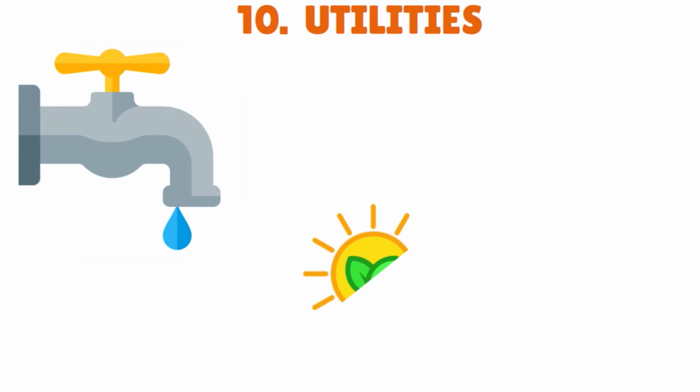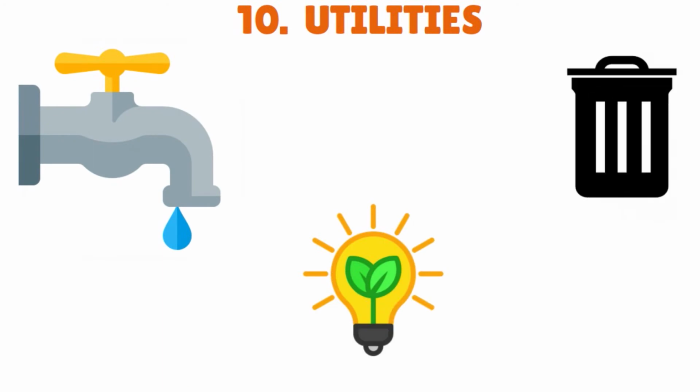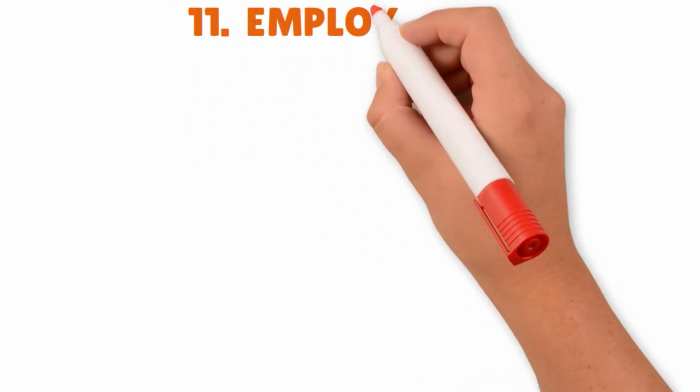Number 10, utilities. So any utilities that you use for your business are fully deductible. Here, I'm talking about everything from water, electricity, trash, and telephone bills. Now, let me give you a caveat here, though. If you have a home office and you use a landline, the cost of the first landline is not deductible, but subsequent landlines are.